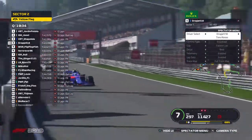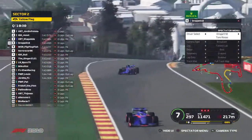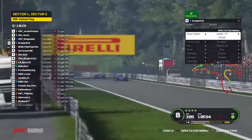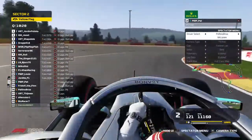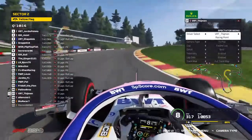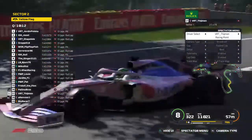So far we just about have 10 minutes to go, so about 7.5 minutes gone through this session already. I don't know who's on a lap at the moment. Fridolf's on an out lap. He's not set a lap. Neither has Pat or Polino or VRT Timon, who's actually just started one. We'll follow on along with him as he starts his lap.